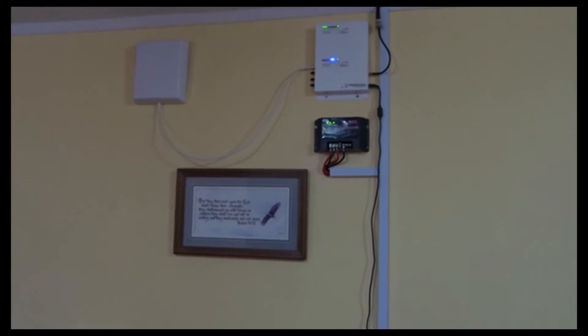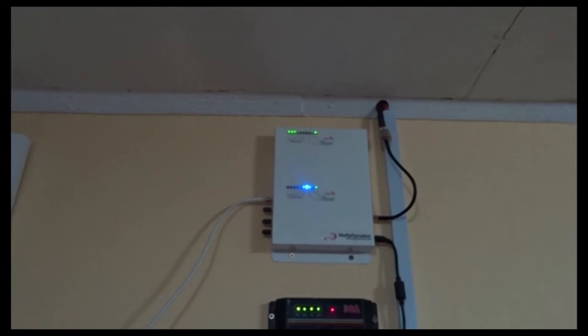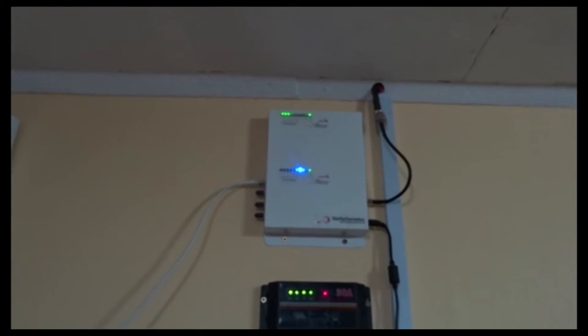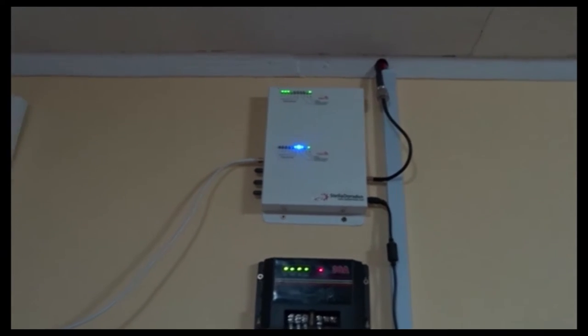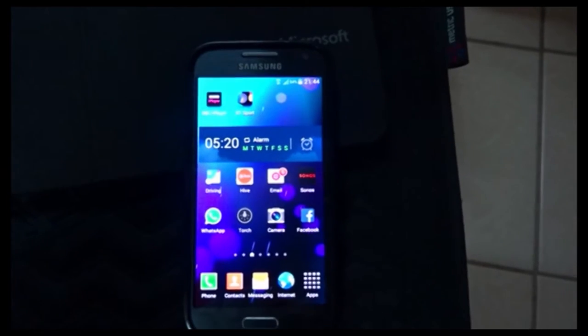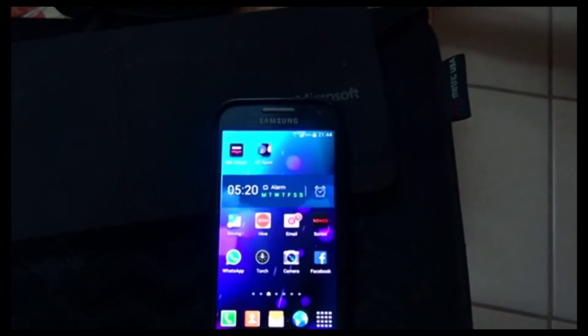This is the Stella Dorada box that we installed 2 years ago. The top row is the voice, and we're getting about 3 or 4 bars for the 2G, and the bottom row is for the 3G. We're not even getting any lights lit up. And you can see on the phone that we're now getting a 3G signal. It's coming up with about 4 bars.